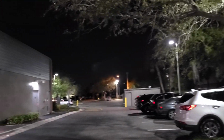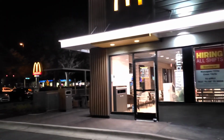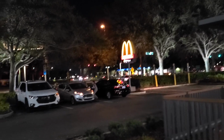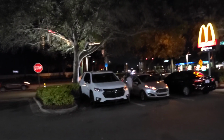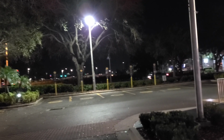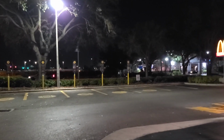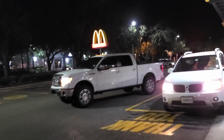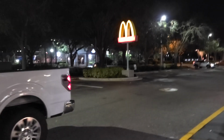So if you don't want to drive out to get food that's too far away, or you don't want to stay in the hotel, you can literally walk right here. Just go downstairs to the lobby, cross the street, and you have all these options for food. Obviously, not healthy food, but food nonetheless if you're hungry and desperate for something to eat. So let's see what else is here. This is a McDonald's drive-thru.